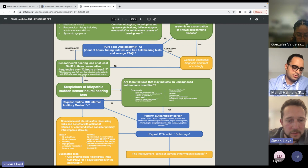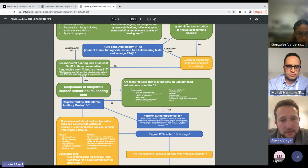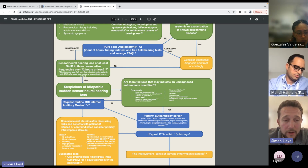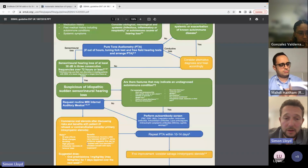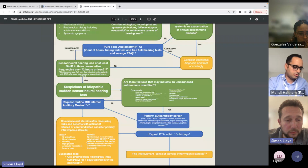I think if it hasn't worked in the first 5 days, then it's unlikely to. So you can just stop it dead at 5 days without too much complication. The problem with oral steroids is that they might have side effects, although in a 5-day period, it's very unlikely that they're going to get any of the major side effects that come from steroids. The main thing that they often experience is mood change.